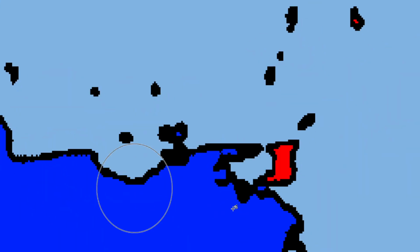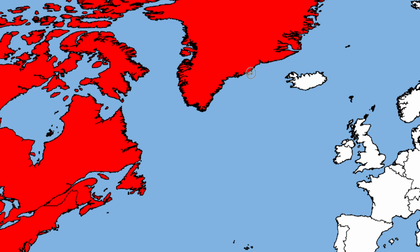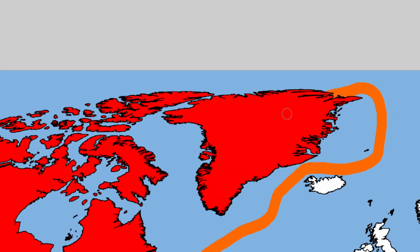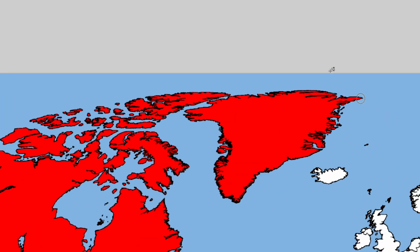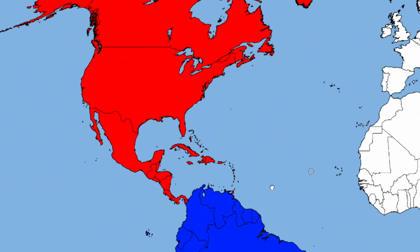Now some people consider the border the Panama Canal, or might consider Trinidad and Tobago a part of South America. Or they might consider Greenland a part of Europe because of Denmark, but geographically it's actually North American. But these are just the borders I'm going with right now, as it simplifies things very much.